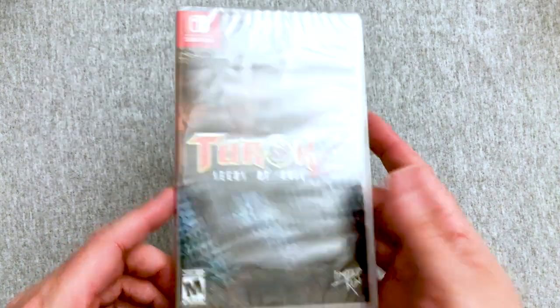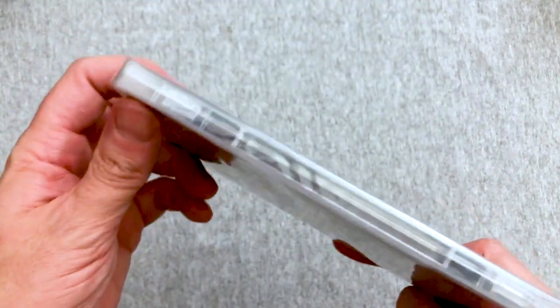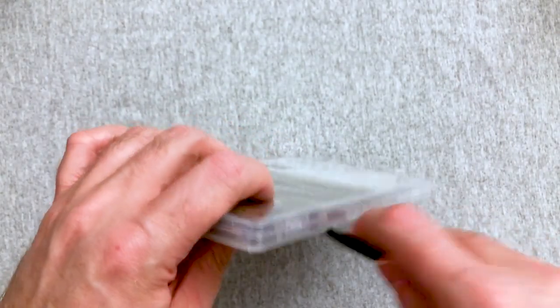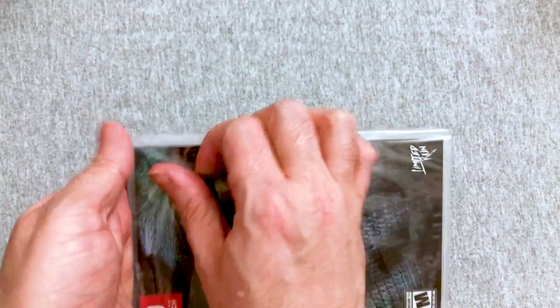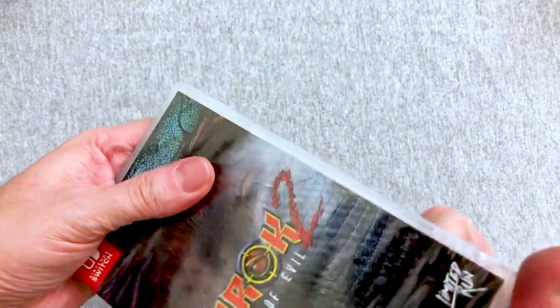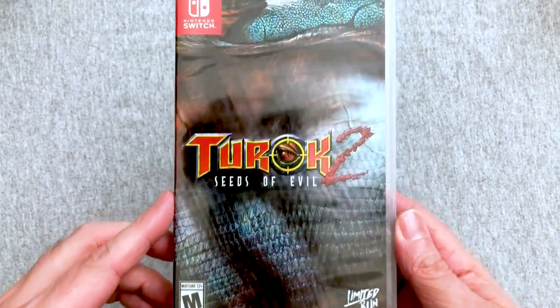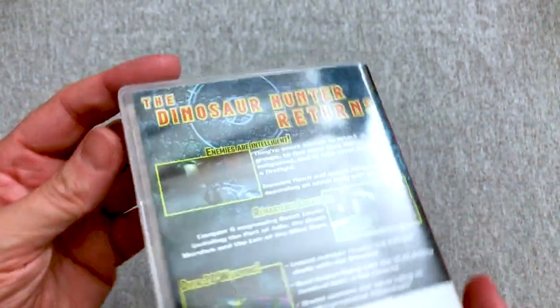All right, so there's the poster for that. Let's take a look at the game with the plastic on, just because I know some people are completists like me. They want to see every aspect of it. So I do my best to show every aspect of Limited Run Games number 44. Push that down, tear this out. Come on now, come on baby. There we go. And now you can see it without the plastic on it. Yeah, also I can tell my throat's gonna run out of talking juice.